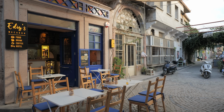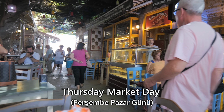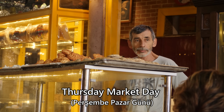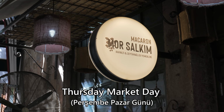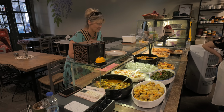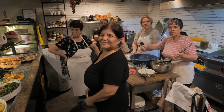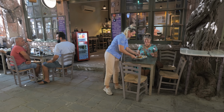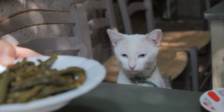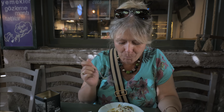At the beginning of October, it was quiet in these back streets, but it did liven up on market day. All of this is freshly cooked, and a lot of it is vegetarian. Wow. Yeah, looks lovely. Kolay gelsin. Look at that food, isn't that lovely? Peppers, yogurt and garlic, and it's absolutely delicious. Yeah, it's my favourite too.